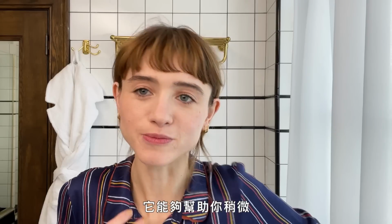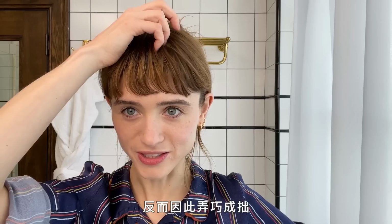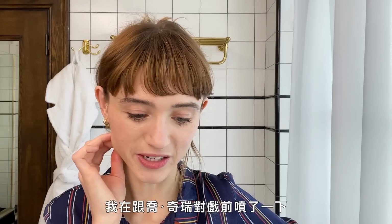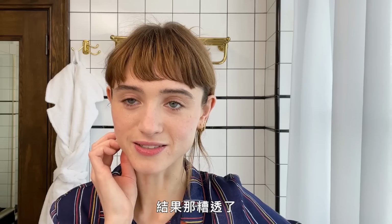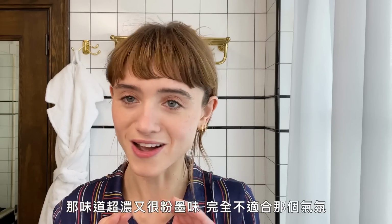It's just something that helps you sort of step into this character. Though that did backfire for me quite a bit on Stranger Things. I would buy this perfume from the 80s, thinking, oh, this is what these kind of smell like, and sprayed it on before a scene with Joe Keery, and it was atrocious. It was so strong and powdery and just not the vibe at all.